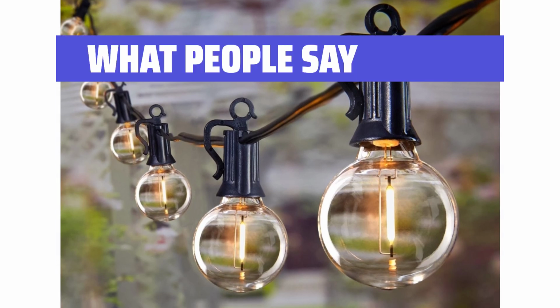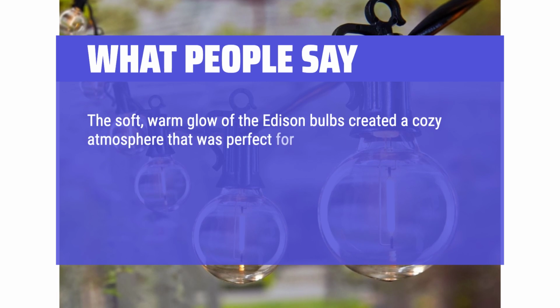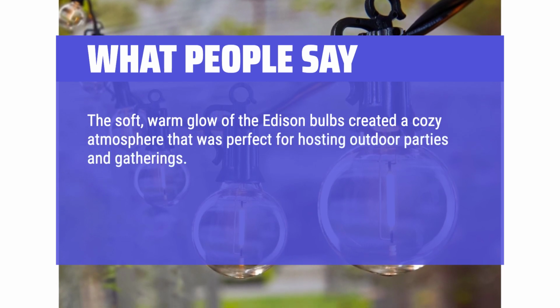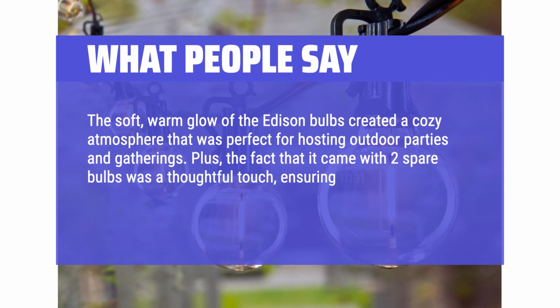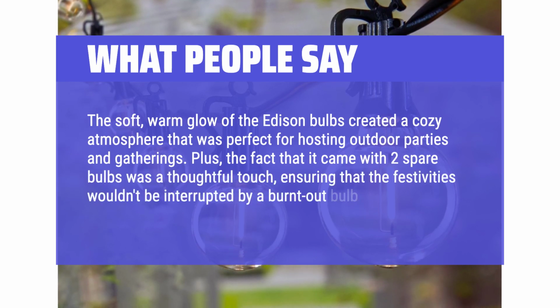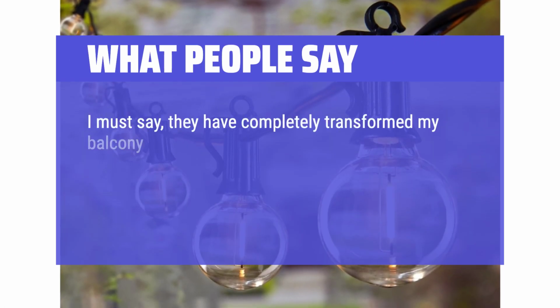What people say? The soft, warm glow of the Edison bulbs created a cozy atmosphere that was perfect for hosting outdoor parties and gatherings. Plus, the fact that it came with 2 spare bulbs was a thoughtful touch, ensuring that the festivities wouldn't be interrupted by a burnt-out bulb. I must say, they have completely transformed my balcony.